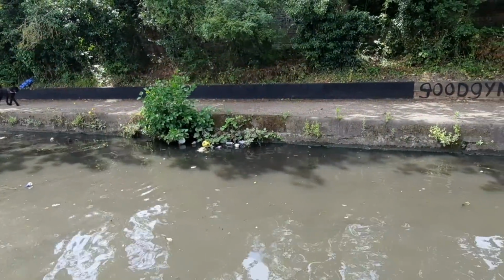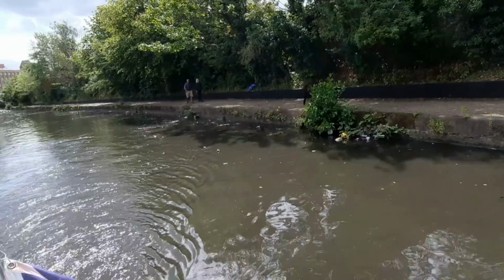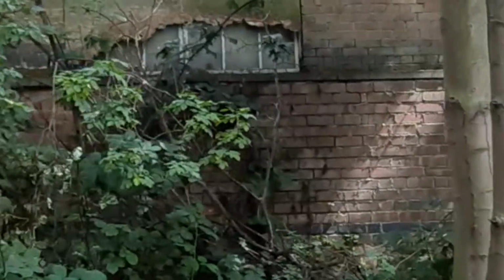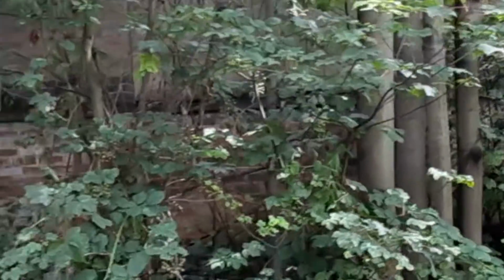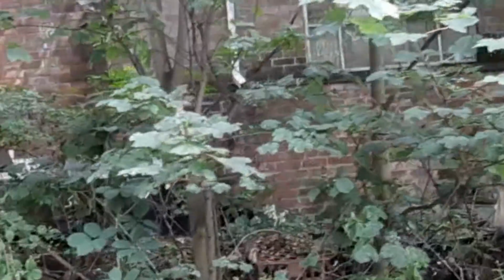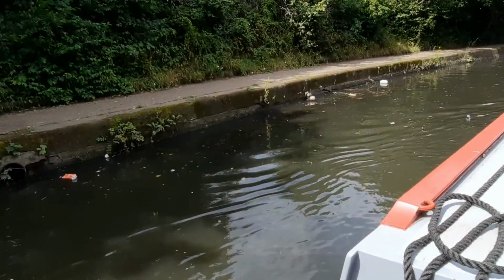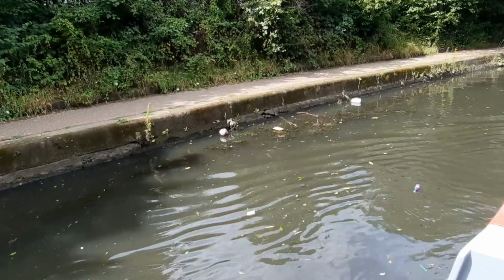Well, there's hundreds and hundreds of plastic bottles and horrible stuff floating in here. See a rat running along that wall. I don't know whether the camera's picking it up. Nice area this. Well, up to now we've seen very, very little rubbish in Leicester, but this little stretch just before this lock is just full of rubbish. There's chairs, shopping trolleys, everything. Really? Not nice.